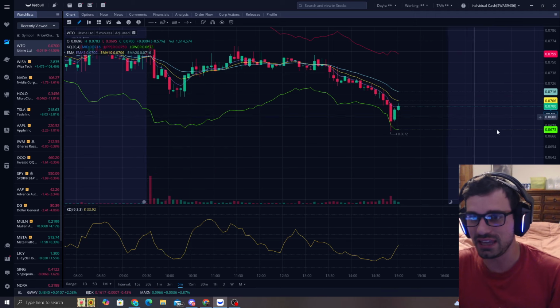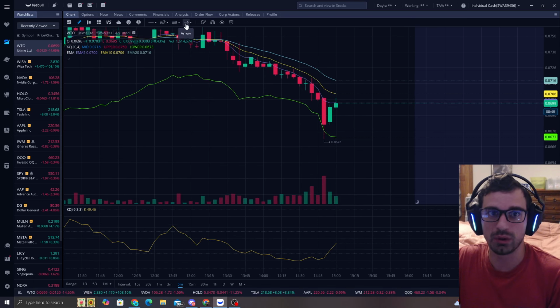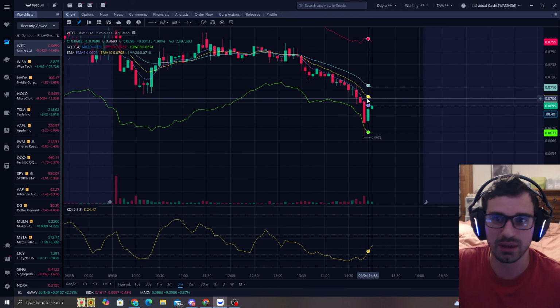WTO literally hit the 5 minute lower band, and literally every time I see this happen, you have this big time distance from the EMA 20. It gets close to this area, and it starts going up. It's just amazing, this stock.